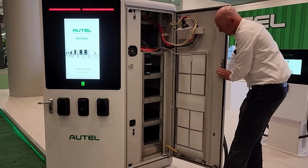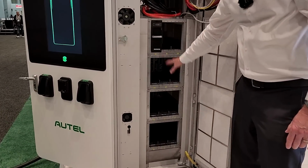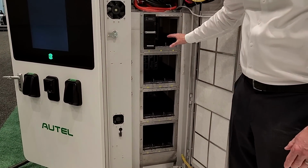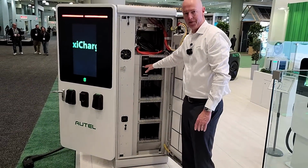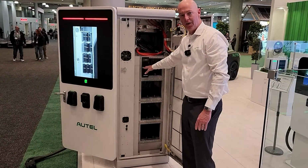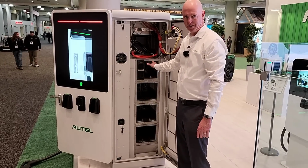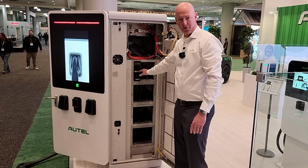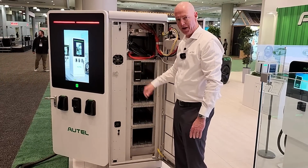On this side, you can see there's only one power module in it right now, but you can put up to 12 in here. The nice thing is these are 20 kilowatts apiece. They're just like a hard drive in a computer. A couple of screws, they come in and out. And if one of these goes down, your whole unit doesn't go down. Some chargers, when one of these goes down, the charger's done. Our charger will only drop by 20 kilowatts. Somebody can come out and fix it, slide a new one in, and you're back up and running.